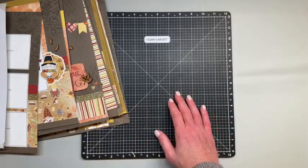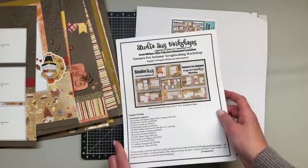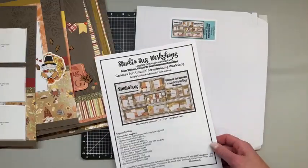Okay, so let's talk about another gift. You guys hear me talking about something called an add-on kit. I always say one of these months I'm going to come up with a fun, cool, trendy name for it, but that month is not this one.